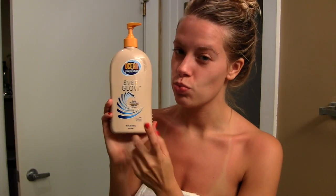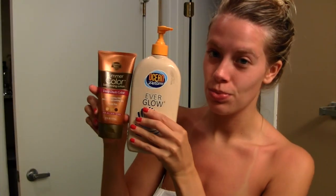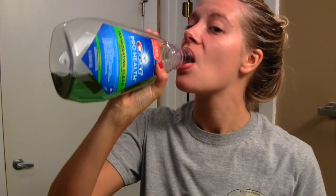And while that's sitting, I go ahead and do a couple of other things. So I put on my moisturizer. I use the Ocean Potion, and for an extra little added, I put in the Banana Boat Summer Color for some extra bronze. Change into my pajamas, and I'm back to take out my teeth whitening tray. I rinse with some mouthwash, and now it's time to finish my skincare.